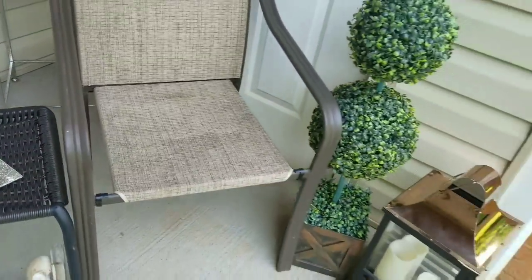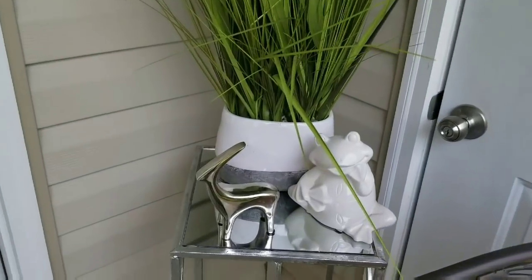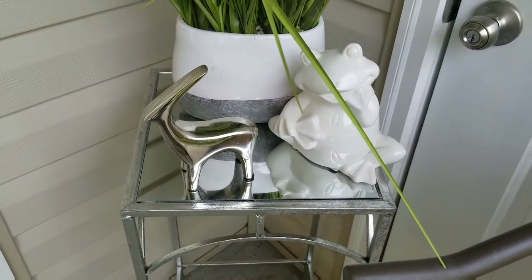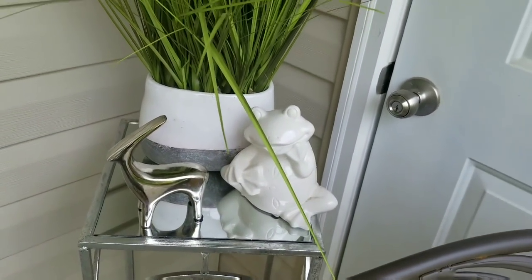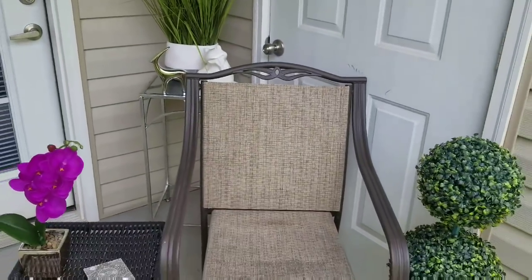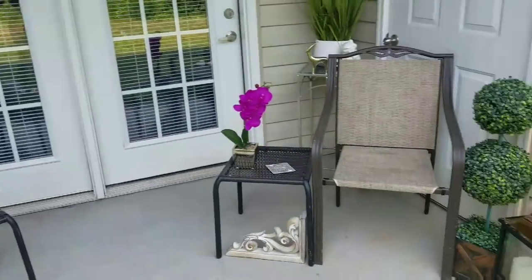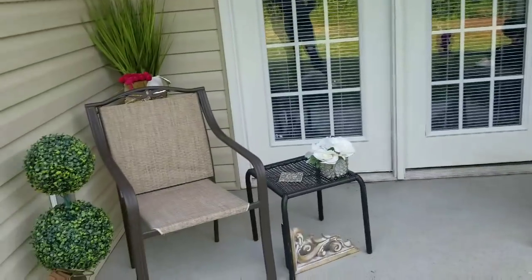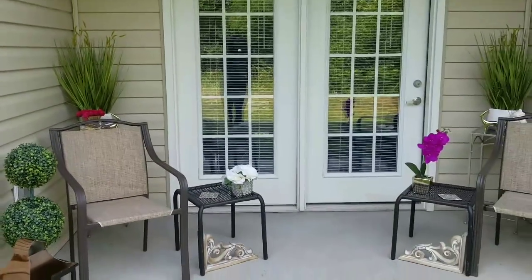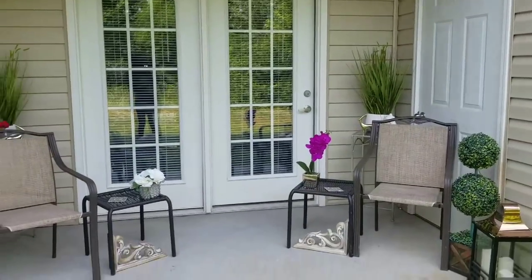Another little coaster, same getup on this side. And then back here, pretty much the same thing, except this table is square. And we have a little frog and a little reindeer, some more greenery. And I'm probably going to go run and get some little cheap pillows at some point to go in those seats to bring in just a little bit more color. But that's how my little temporary outside oasis looks for now.